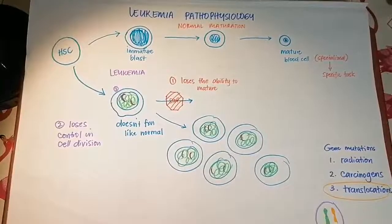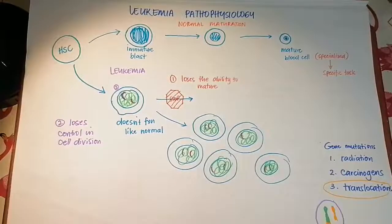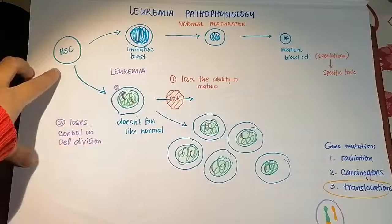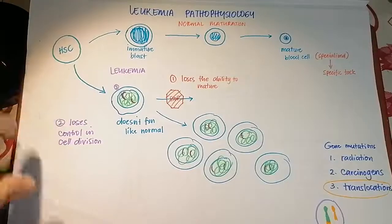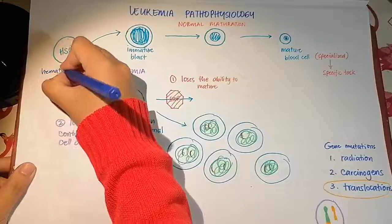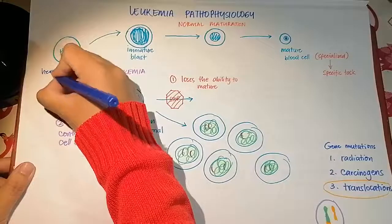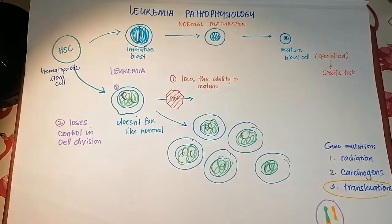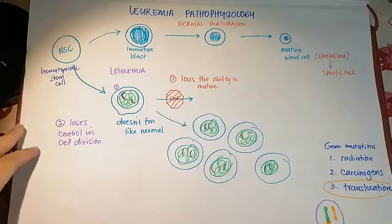Okay guys, so we know na in our blood, there are different types of blood cells, and these blood cells are made inside our bone marrow. And we know guys that these blood cells all came from the same origin, and it's called hematopoietic stem cell. So, hematopoietic stem cells guys, pwede siyang mag-give rise sa different types of blood cell. So, gumagawa siya ng iba't ibang klase ng blood cell.